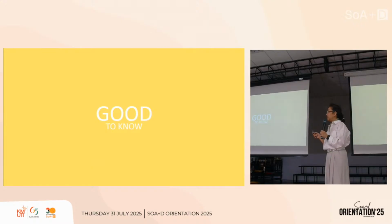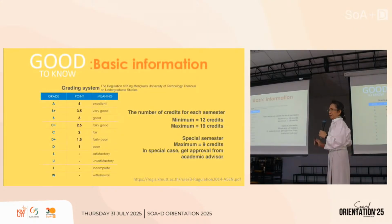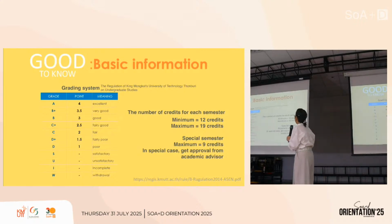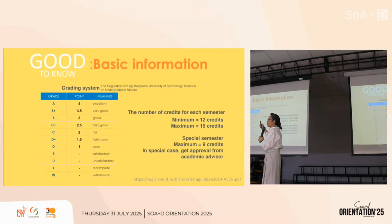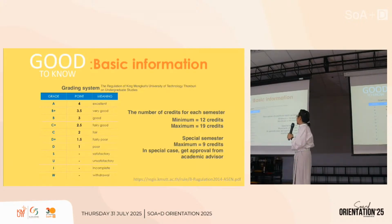So, things that are good to know for you as a student. First is basic information, like the grading system. It's the same as in high school. You're going to have A to D, which is poor, right? And we have a gap for you to adjust if things don't go as planned. So we have I and W, where I means incomplete.